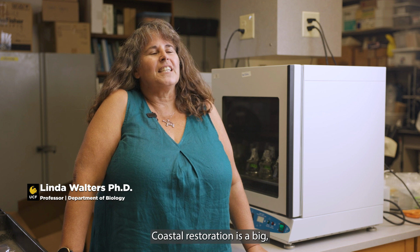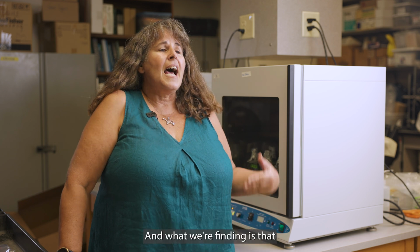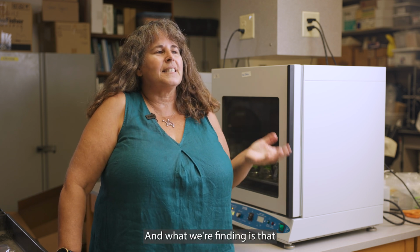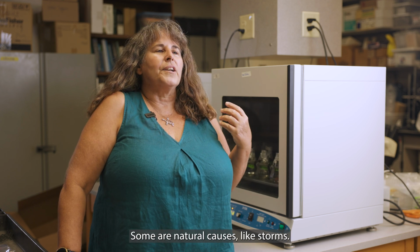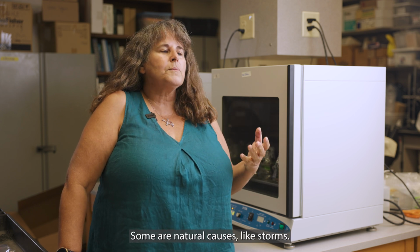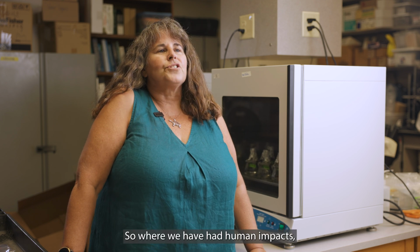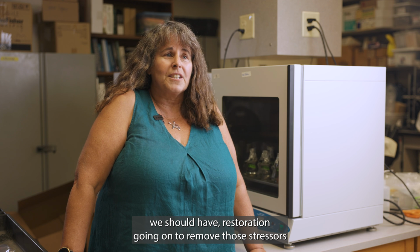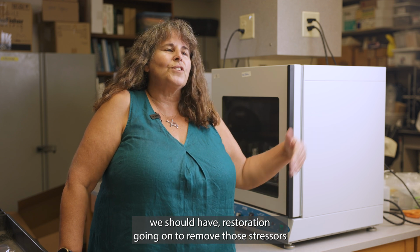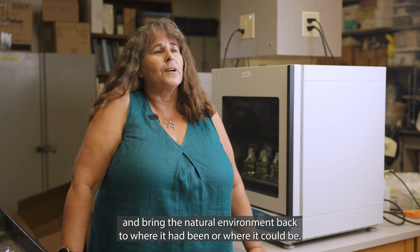Coastal restoration is a big player in how we look at our environments these days. And what we're finding is that lots of areas have been degraded. Some are natural causes, like storms. Other ways areas get degraded is through human impacts. So where we have had human impacts, we should have restoration going on to remove those stressors and bring the natural environment back to where it had been or where it could be.